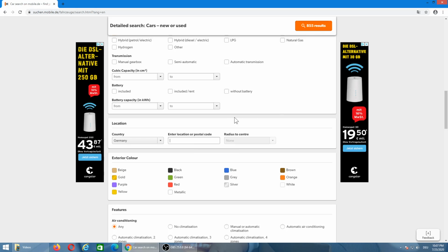And since Germany is not a small country, I don't want to search for a car which is 500 kilometers away from me. I cannot go and check it, and if I don't like it, then I will lose a lot of time, a lot of money. Let's say since I'm living in this area, in Hanover, in the centrum, I will say that I want a car that is maximum 100 kilometers away in radius. Now the search is dropped to 68.